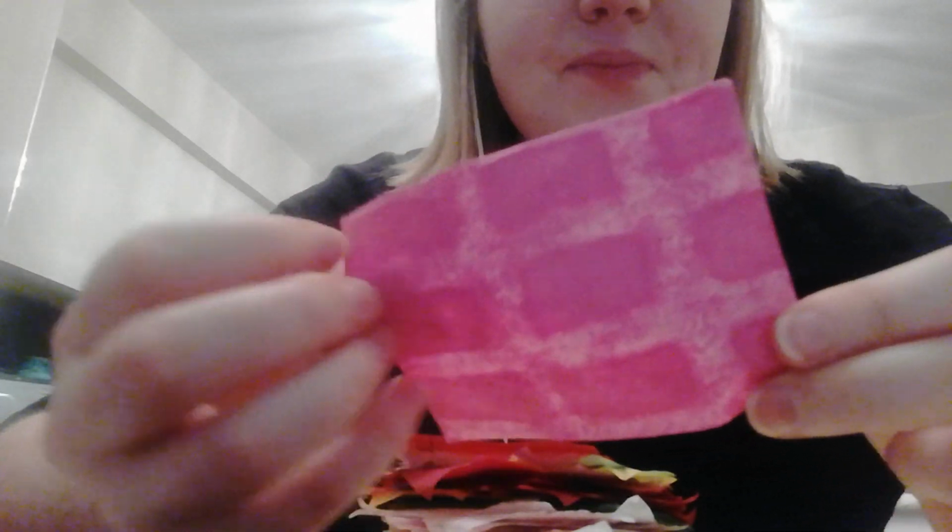This is sort of a quilted pattern. But these little rectangles in the middle are layered. And then you have just the one layer of paper here. So you can kind of have this transparent look to it. And it almost has a stitching pattern. Yes, very lovely.